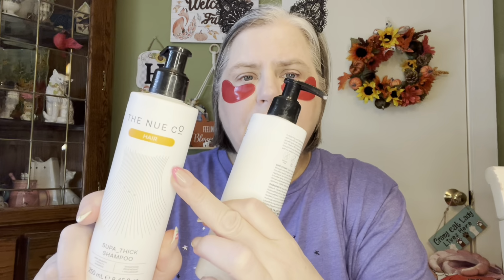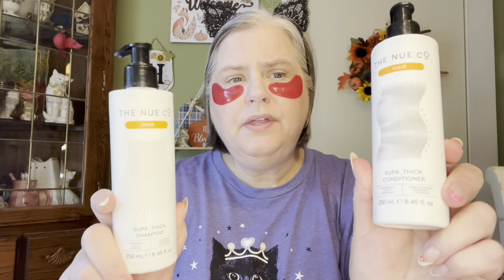And this is by the New company. They're a great skincare line that I know of, and this was the first time I was introduced to hair care from them. This is called Supa, S-U-P-A, thick shampoo and Supa thick conditioner. And I'm telling y'all, this does volumize my hair. Most shampoos, you know, you wash your hair, whatever. With these, as I'm washing my hair, it feels like it's volumizing. I know that sounds weird, but I'm not a person that has poofy hair, but these I really like.